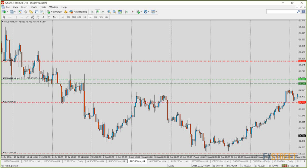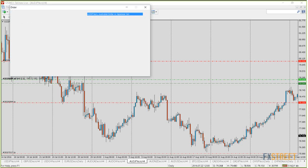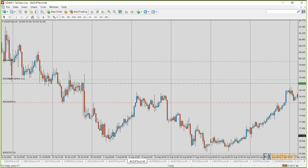Whoa, whoa, whoa. That was not good. Moved the whole thing, didn't I? No, cancel. Insert. I really hate it when MetaTrader does that kind of stuff.